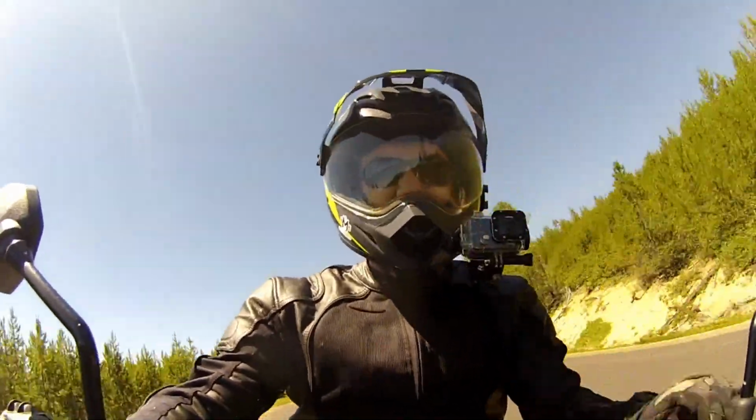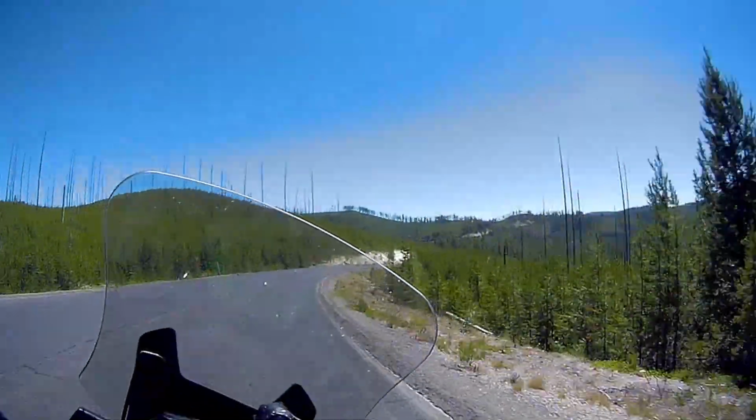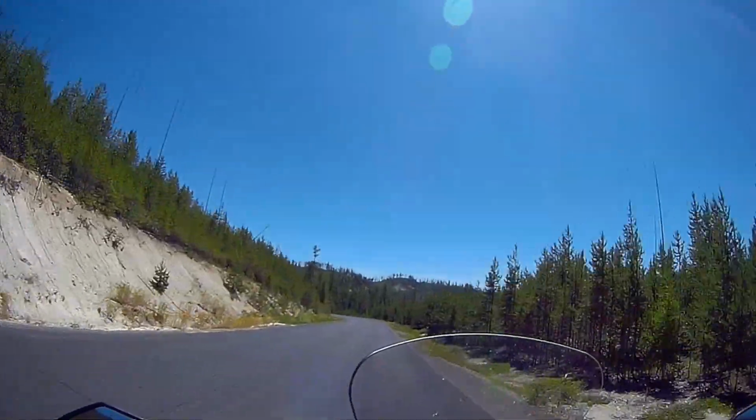Through here, there's a bunch of crap all over the road. You can see the stuff on the side, some dust and gravel being kicked up, and a little bit of light broken surface at this point. Again, nothing to really write home about.